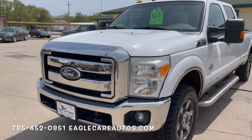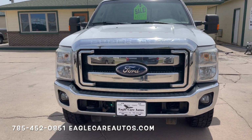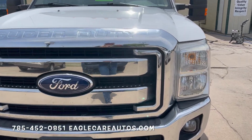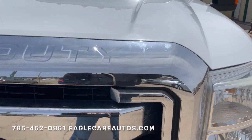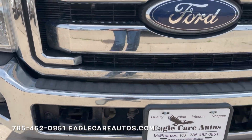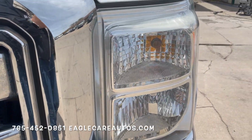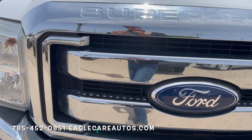Moving up here to the front, a whole new front end for 2011 on these. Very clean. You know, no rock chips or chrome bubbling or anything like that. Bumpers all in good shape, not dented or anything. Headlights aren't all fogged over, they're still clear.